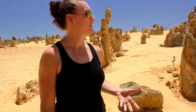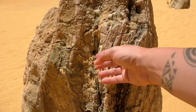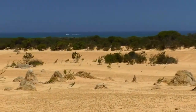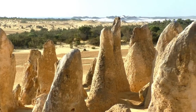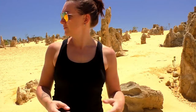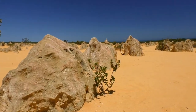So, as I said earlier, scientists actually don't really know how these pinnacles formed. What we do know is they are limestone, and there's fossilised shells and stuff from the ocean. The ocean is literally right there. And this is a sand dune area, so sand's been shifting around, exposing and covering up these pinnacles. That's basically what scientists know. They have a theory that plants are a catalyst to all of this, but how exactly they don't really know. And they do know that these pinnacles are probably about 500,000 years old, so the formation probably can be dated back to the Ice Age.